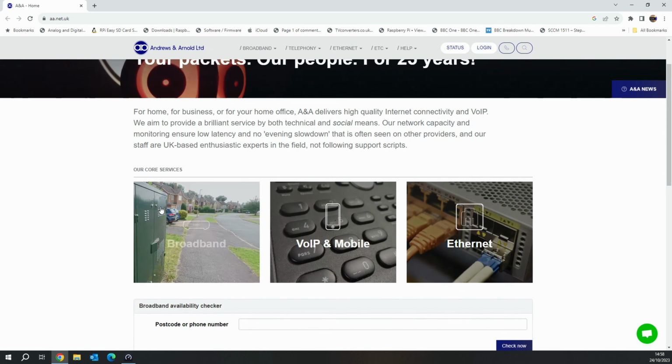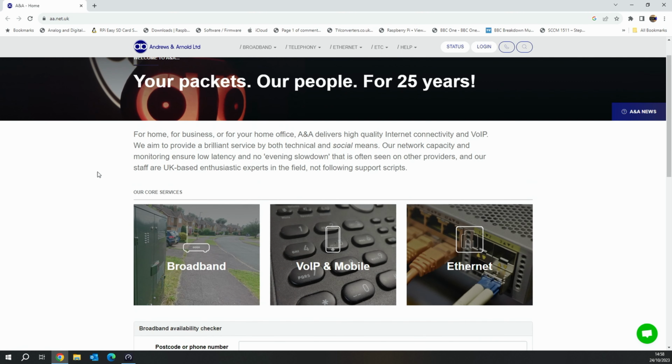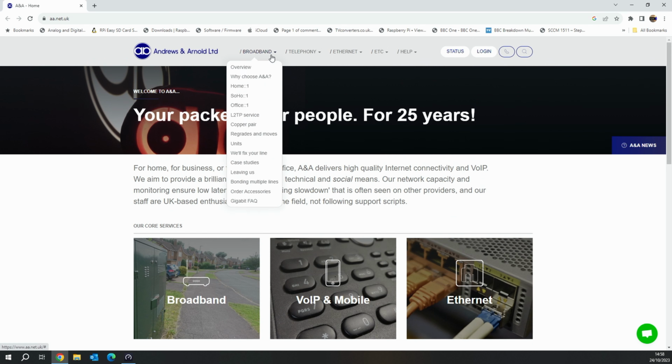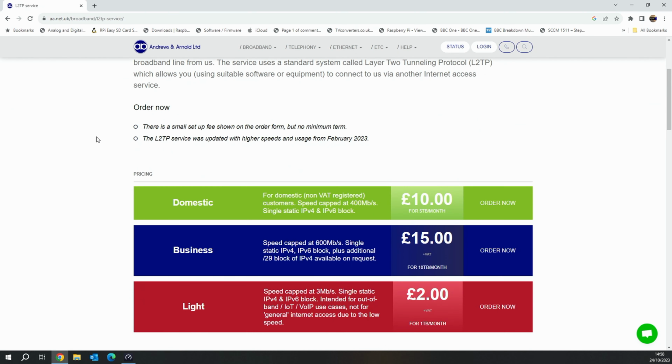The broadband offering is a little pricey if you went for their native broadband service. But what they offer that is interesting is some lower priced services. For example, for VoIP, you can get a VoIP number for about £2.40 a month. But the service we're interested in today is the L2TP service. They have a number of different packages here.